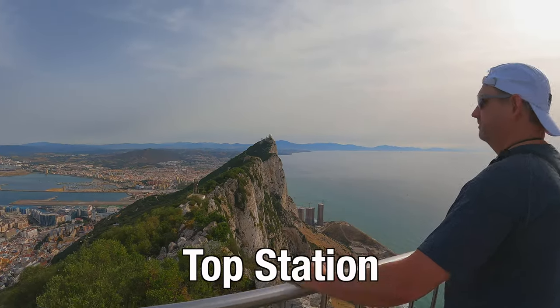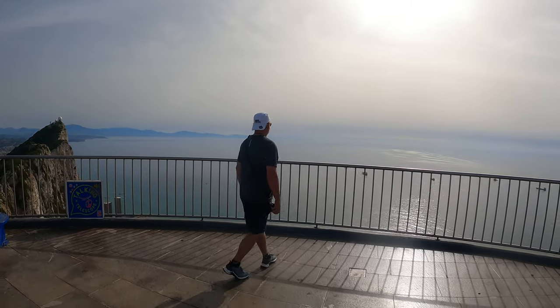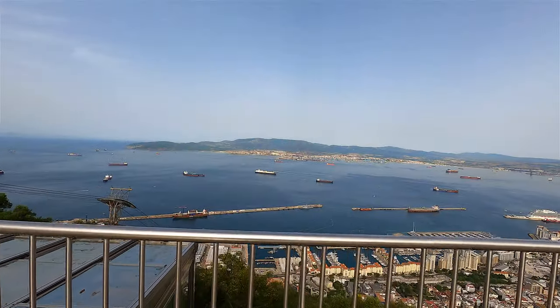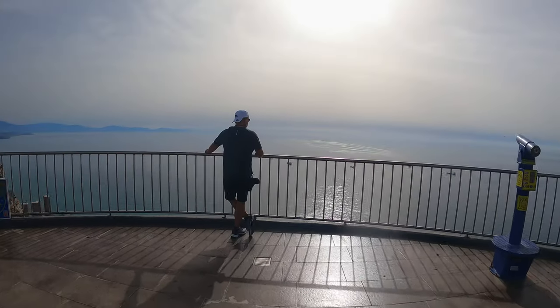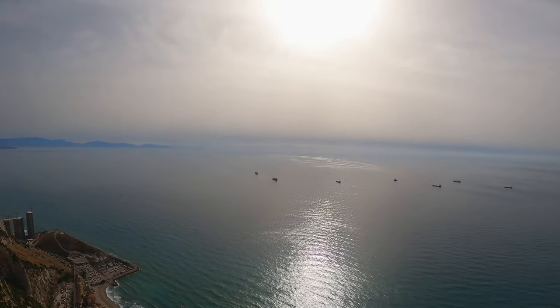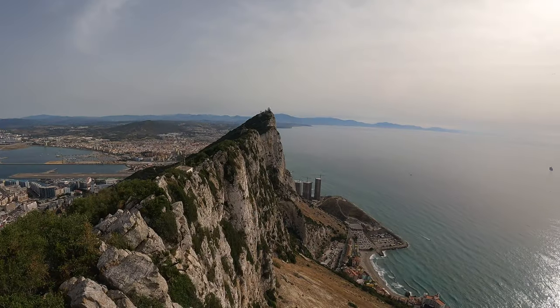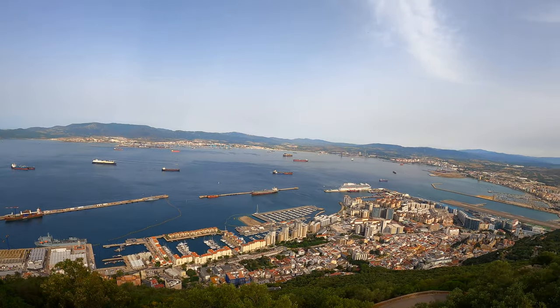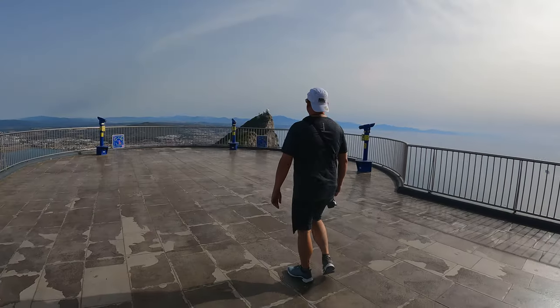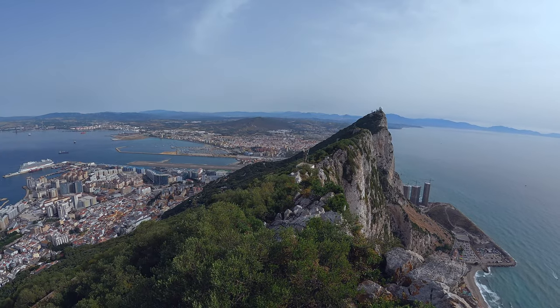Welcome to Gibraltar. Our first stop was the top of the rock observation deck that offered stunning panoramic views. We not only saw Gibraltar, but we saw across the Strait of Gibraltar to Morocco in Africa and Spain's Costa del Sol. It is truly spectacular. But the star attraction is definitely the Rock of Gibraltar itself.